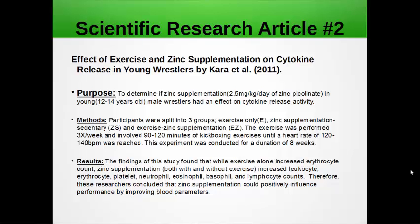These participants were split into three groups. Much like the last study, they split them into exercise only, zinc supplemented and sedentary individuals, and zinc supplemented with exercise. The exercise that they performed was three times a week for 90 to 120 minutes of kickboxing exercises until their heart reached 120 to 140 beats per minute. I found it interesting that they decided to do kickboxing exercises and not strictly wrestling, but it was interesting all the same. This was also done over a duration of 8 weeks.